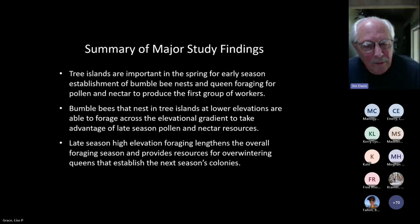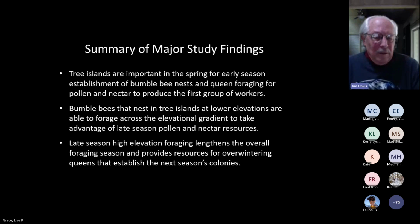Bumblebees that nest in tree islands at lower elevations are able to forage across the elevation gradient to take advantage of late season pollen and nectar resources. We found that resources started dying down in midsummer, and that only the bees that could move up to the higher elevations were able to fully benefit from the resources available. And that late season high elevation foraging lengthens the overall foraging season and provides resources for overwintering queens that establish next year's colonies. Next slide.